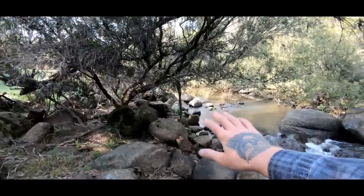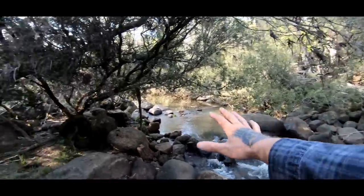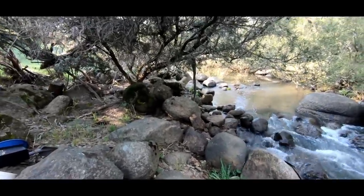Reading a creek can be incredibly difficult the first time you ever do it, and it's important to take stock of absolutely everything that's going on here. So let me run you through why this spot could potentially be good. The first thing we want to look for when we're reading a creek is to identify where the high water is. The high water indicates the flood level.